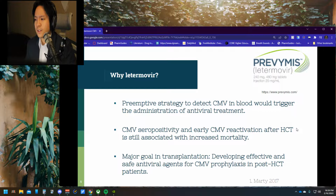But the use of these antiviral medications such as ganciclovir or valganciclovir still causes increased mortality. So we do definitely need an effective and safe antiviral agent for CMV prophylaxis. And letermovir seems to be that drug of choice.